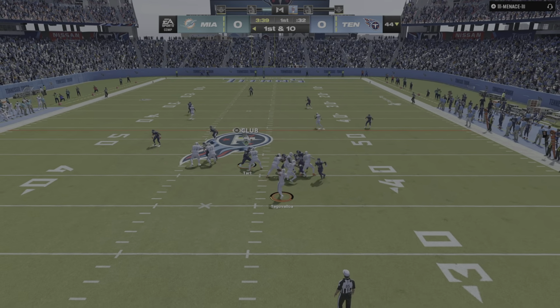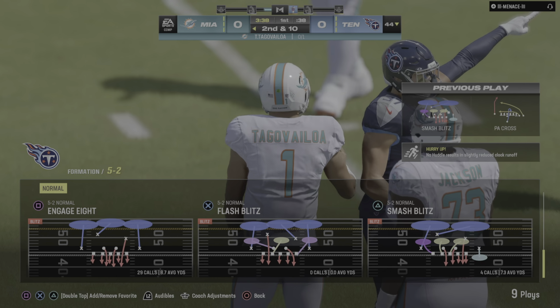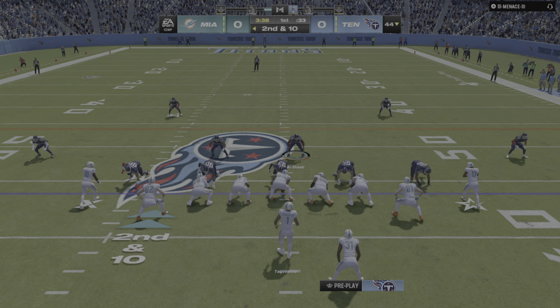Going to the air, Tagovailoa. Throwing over the middle, but it's incomplete. That was well defended. They clamped down on every available receiver. Just got to give the win to the defense on that snap.